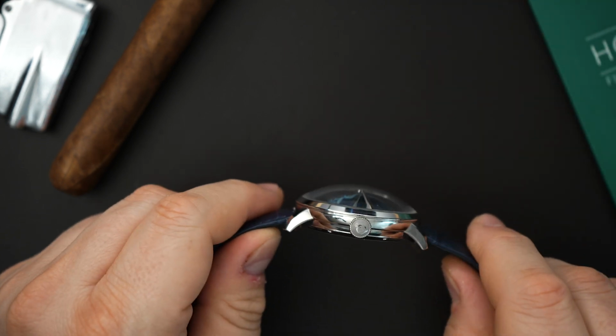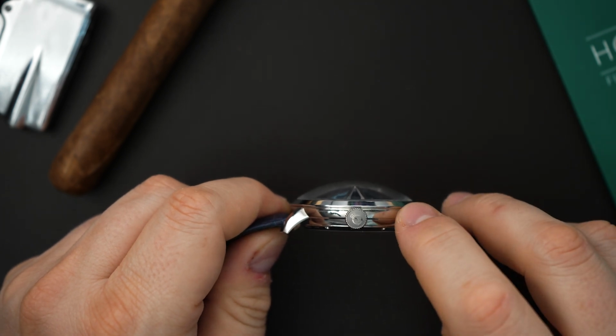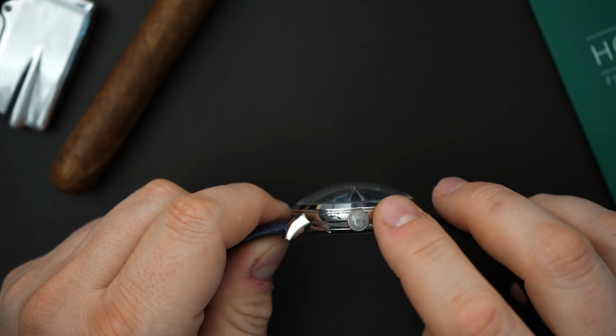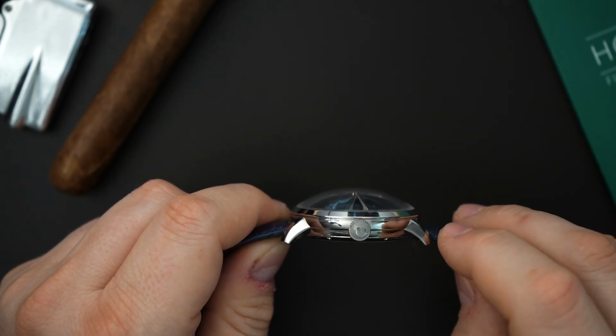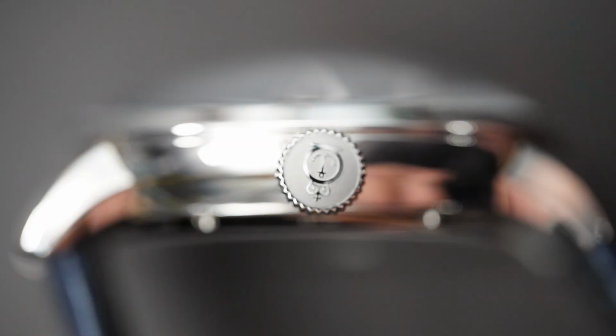Turning it on its side, you can see the case almost looks like an alien spaceship. You have these really turned down lugs, and then the case sort of telescopes towards the back of the case. Really looks cool, and you have this very, very domed sapphire crystal, big crown with the Arnold & Son logo.